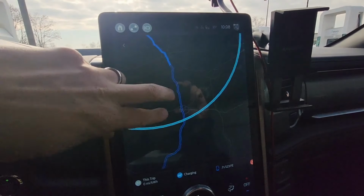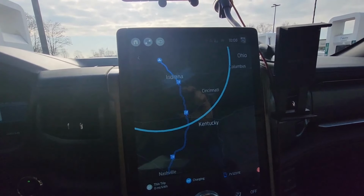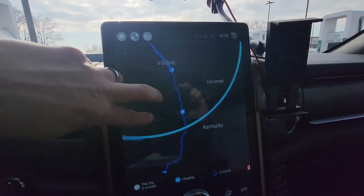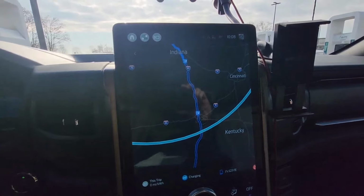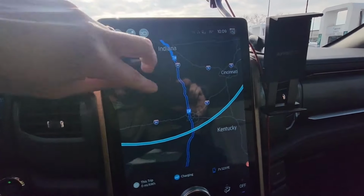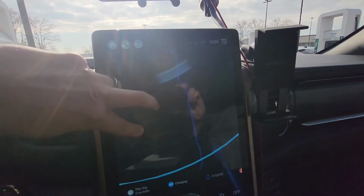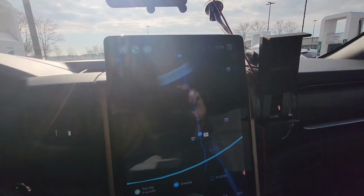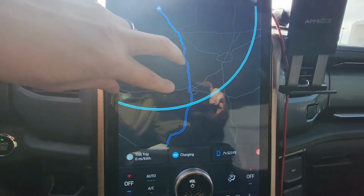I'm guessing, although it looks like we're well within this range circle, once I start up the car and it calculates what this route is going to be like in terms of consumption, I have a feeling this blue circle is going to end up right around here. So I don't think we're going to make it, but I guess if we have to do a quick charge just past Indiana, it's not the worst thing in the world. I also noticed that the Tesla chargers are not really showing up as well or as frequently in this Ford map as I would have hoped.